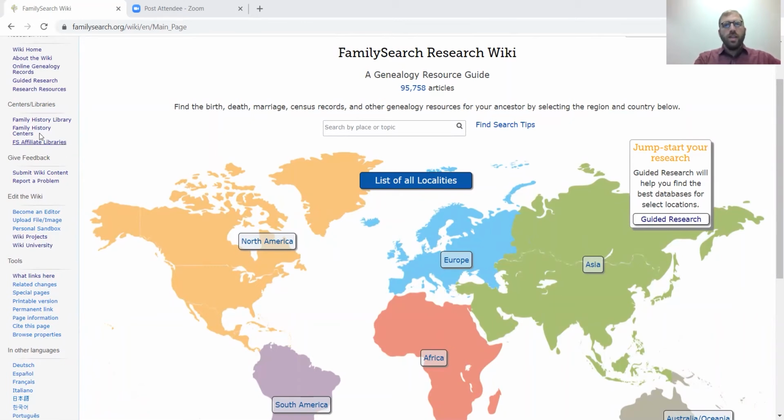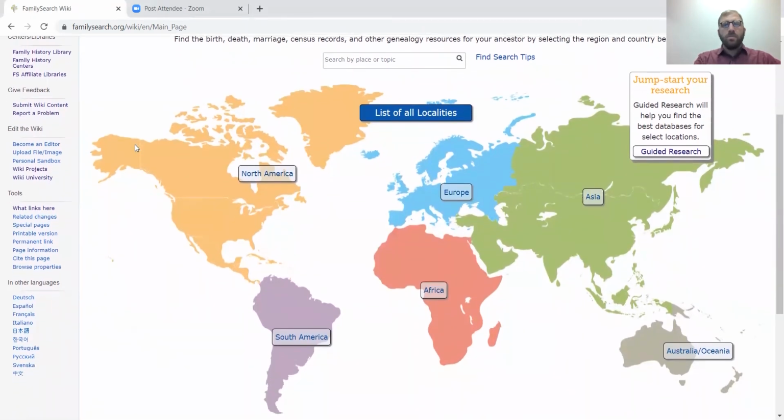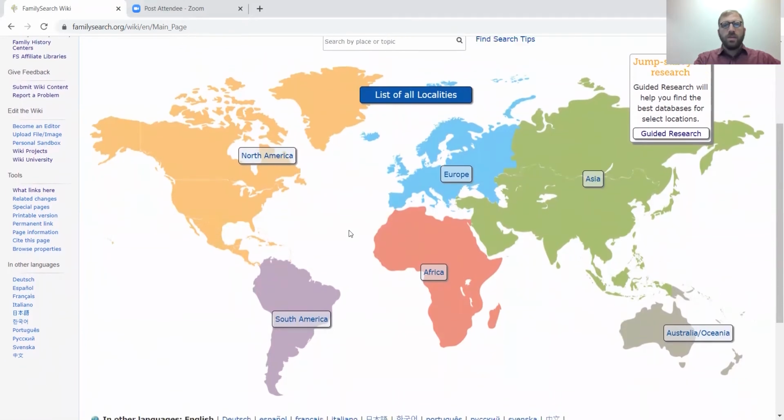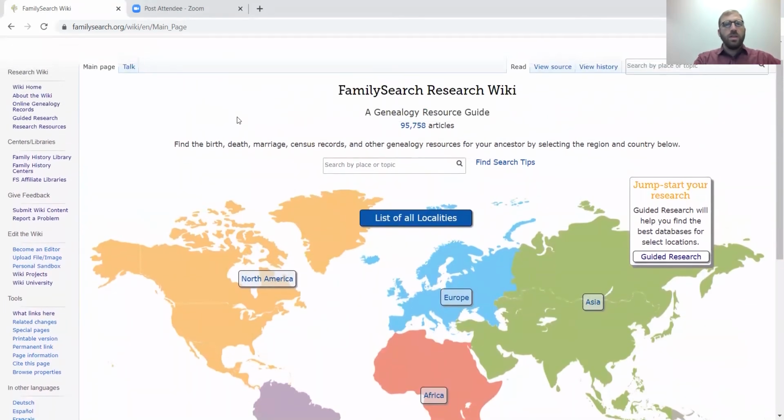So here we are on the landing page for Family Search, the Research Wiki. And as you see, you get a map of the entire world. And the reason that you get a map of the entire world is that there are locality pages for every continent and practically every country in the world. And you can just start by clicking.